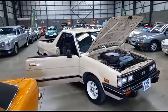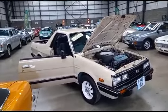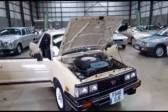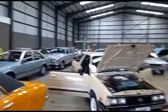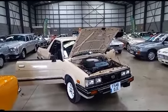Well guys, the little Subaru pickup, boy has this brought back some memories. The moment I saw the email come through, I jumped on and said, yeah, bring it down, please bring it down. Yeah, absolutely great, brilliant. So just on the side of that wall over there, literally 100 yards over there, was the biggest Subaru dealer in the north of England, I would have thought.